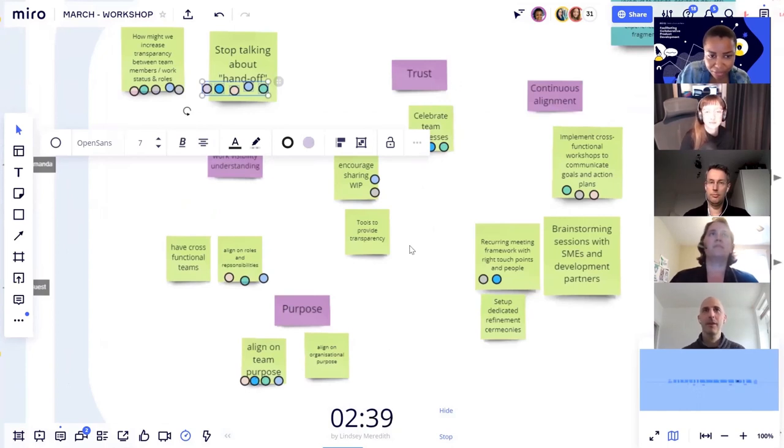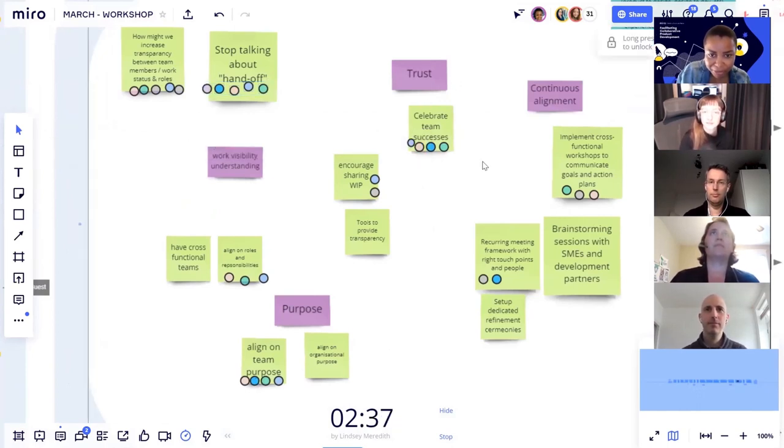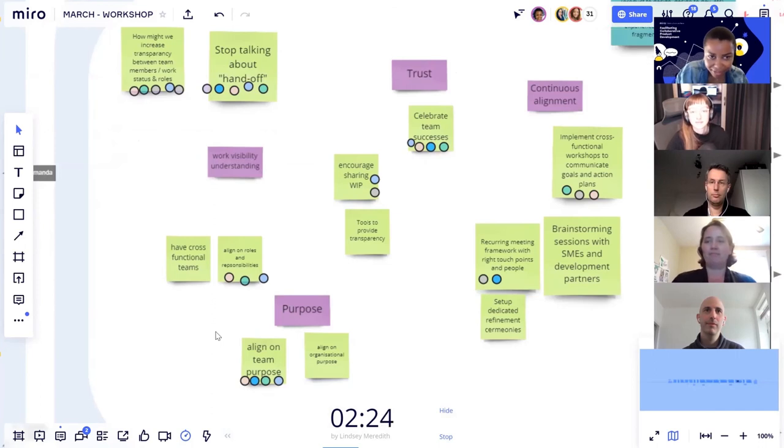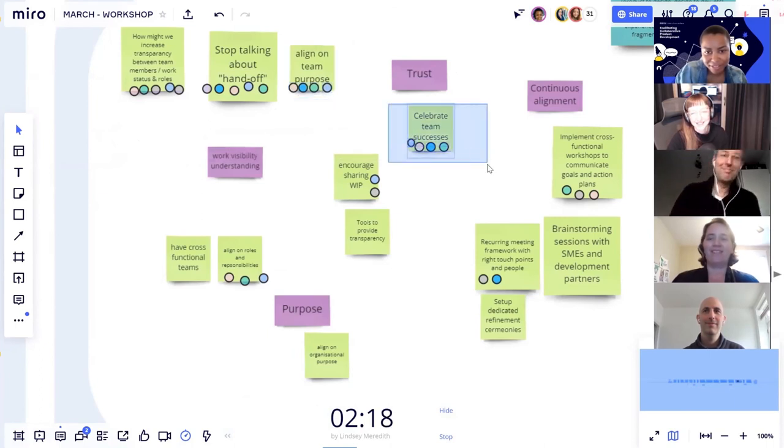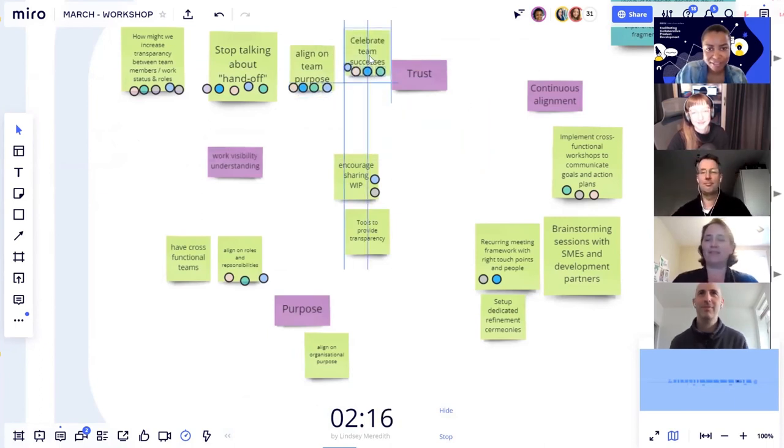Great. And it looks like we have a two-way tie between celebrating team successes and aligning on team purpose. Do we only get three? No, I think we can sneak these two in. I think it's 3 to 5. Oh, perfect. We're right in the middle then.